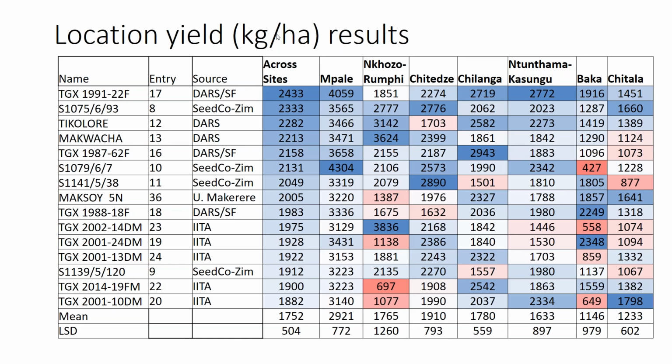1988-18F. But the major problem with them was that when I joined IITA, they were not very uniform, so we had to re-clean them. Now they're clean, they can release them if they want to, and we can also use data from on-farm trials to support the release of these varieties.